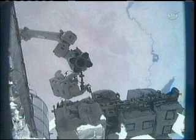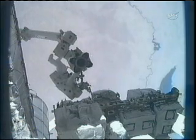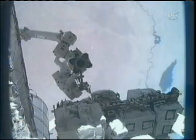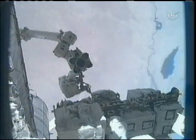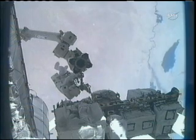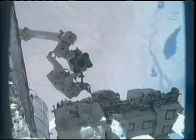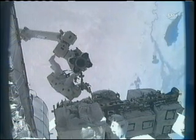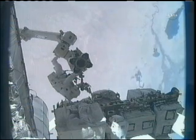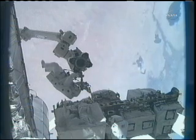As Ron Garan works with Mike Fossum, Garan is at the very end of the robotic arm, the Canadarm2, that's being operated by Doug Hurley with the assistance of Sandy Magnus at the cupola workstation. Garan is in the process of attaching a portable foot restraint to the end of the Canadarm2 that he will ride like a telephone repairman at the end of a cherry picker over to external stowage platform number 2 to retrieve the failed pump module that has been stowed there.